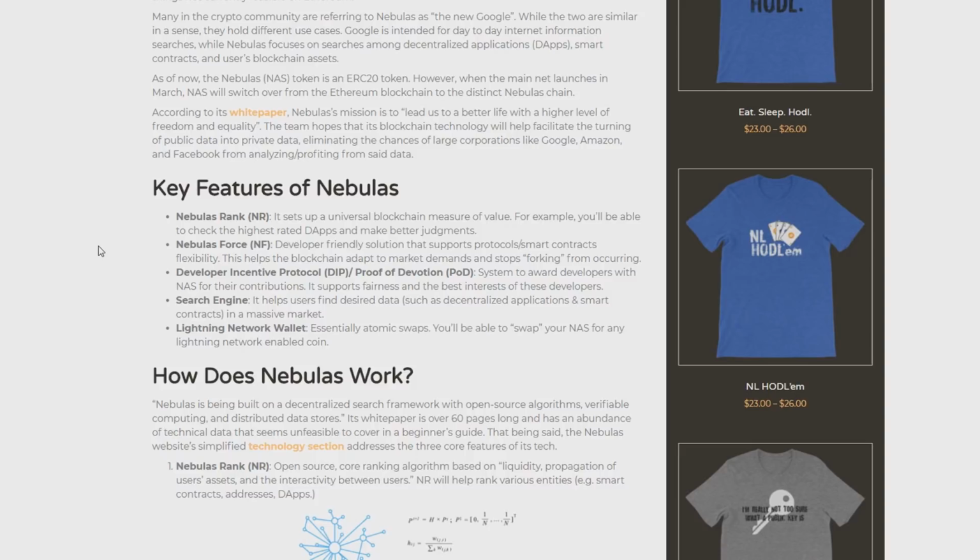Additionally, the Developer Incentive Protocol, the DIP, or the Proof of Devotion, the PoD. This is a system to reward developers with NAS for their contributions. It supports fairness in the best interest of these developers. So obviously, as it states, it's an incentive protocol to keep developers on the platform, as well as support the fairness and best interests of these developers. Additionally, the search engine.